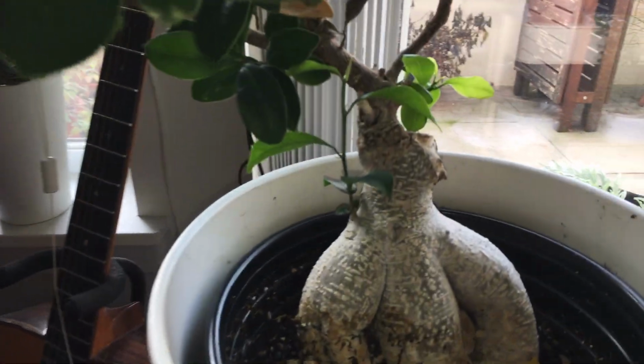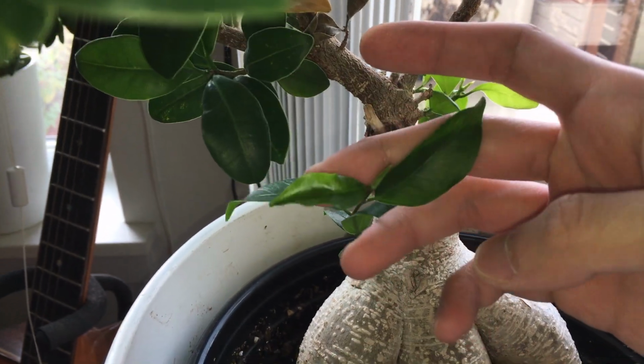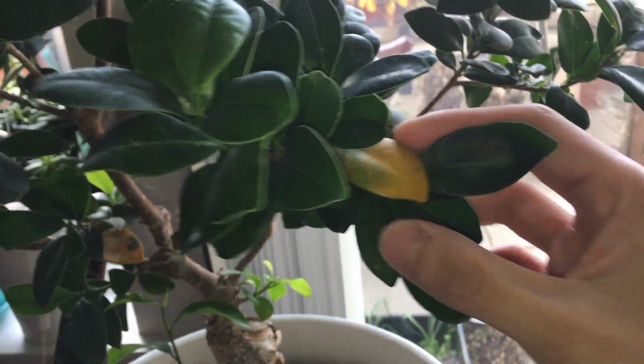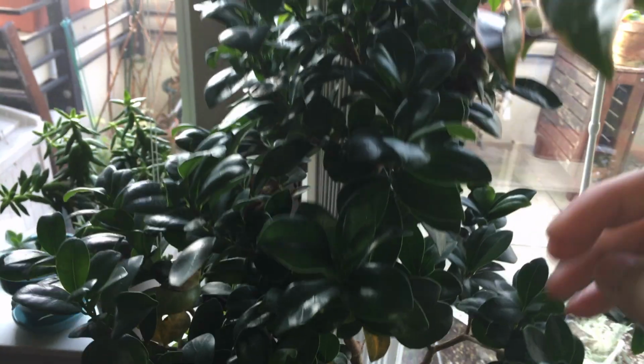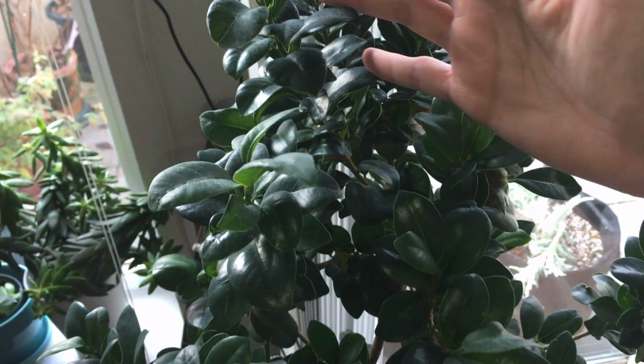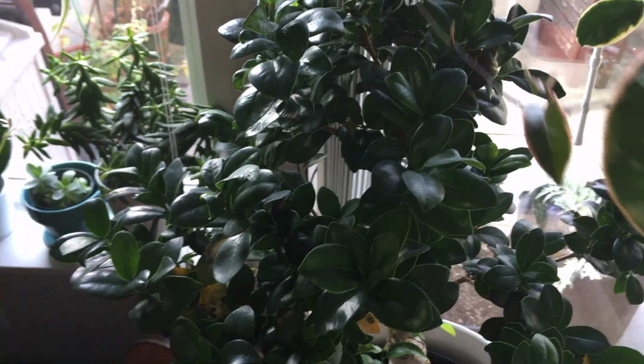Up here we have the ficus tree. You can see the new growth is doing really well. It's started to drop a lot of leaves though. You can see some leaves that are turning yellow, but then the new leaves are looking pretty healthy. So yeah, I think there's gonna be a lot more leaf drops.